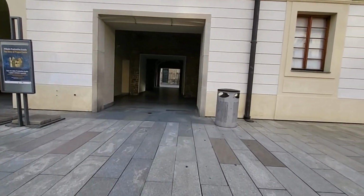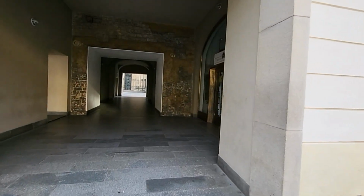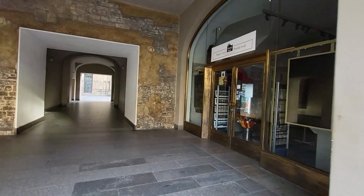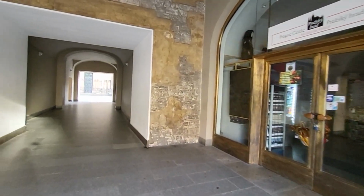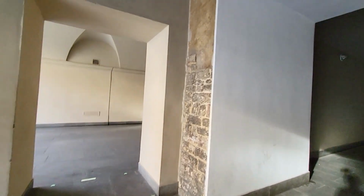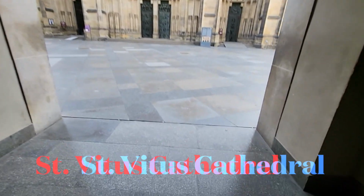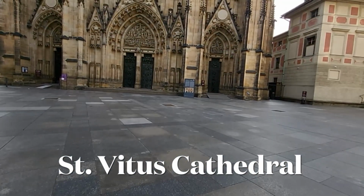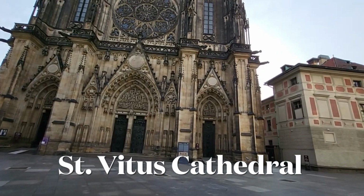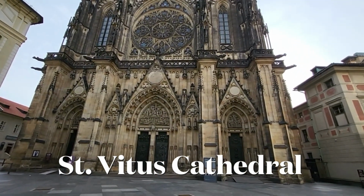And so right now we're gonna go through this little passageway-ish tunnel, and you're gonna have to look up because of the castle. It's really big, and at first when you see the castle you might not really think it looks like a castle because it's made in a Gothic style, so yeah. Whoa, it's so beautiful. The architecture, it's so detailed.